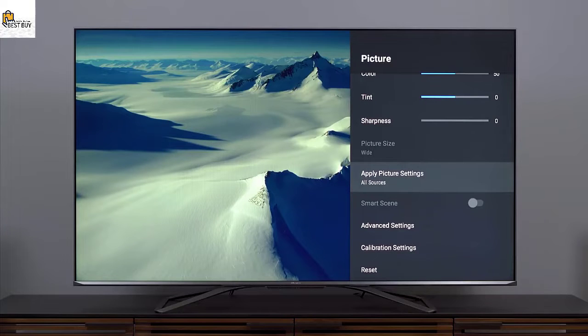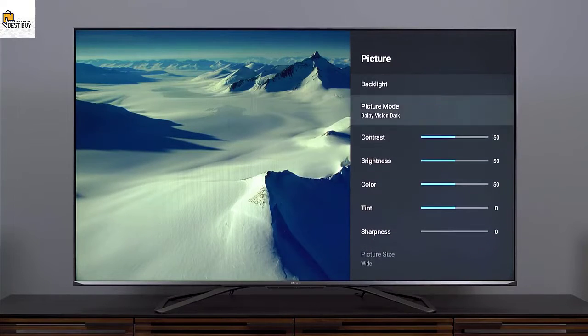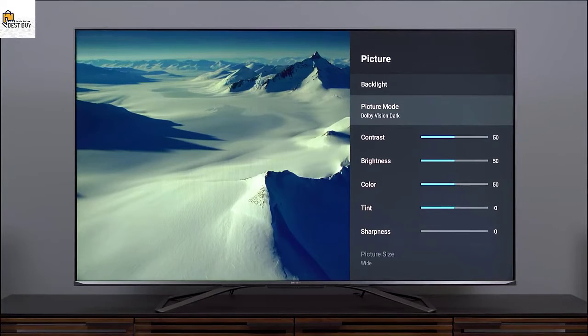The Hisense U8G has size variants of 55-inch and 65-inch, and it's a 4K resolution TV.